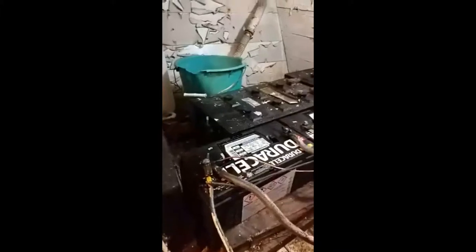Give them a shot of the batteries. This here's the battery bank. It's what runs a lot of the electrical systems. This boat's got a 12-volt, 24-volt and 32-volt system, so they've got it covered on different voltages for different marine electronics.